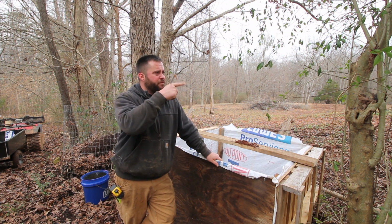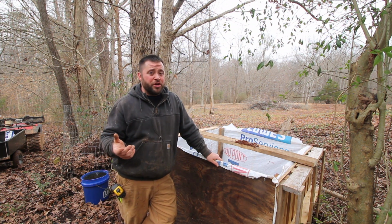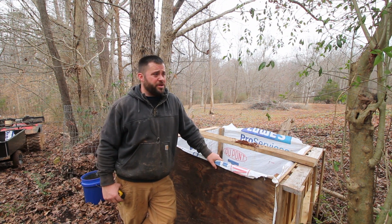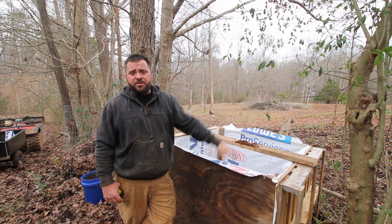I mean, it's not free for them, but I think it's $130 for a huge dump truck load, which would literally last you like 2 or 3 years. If you have it, you can grab it.